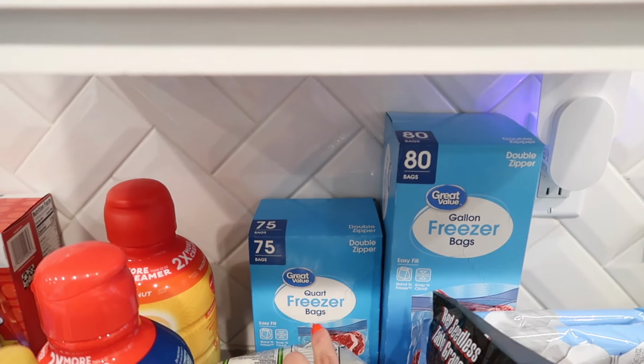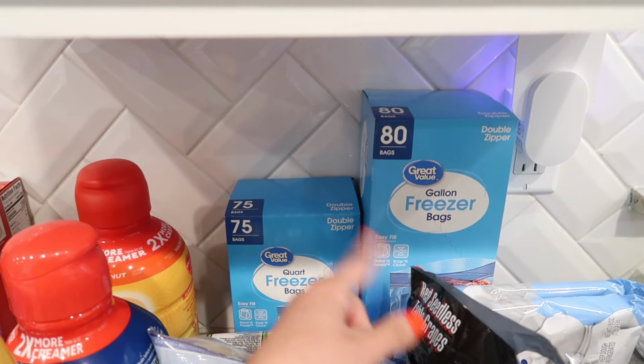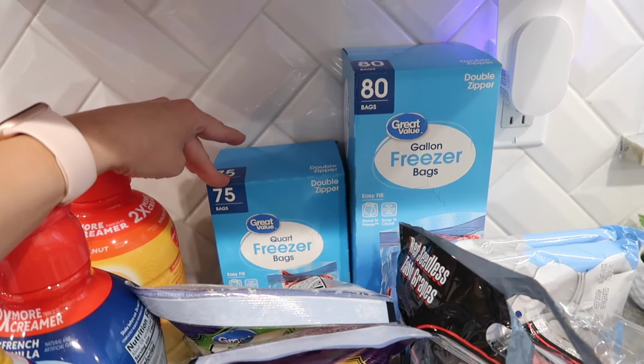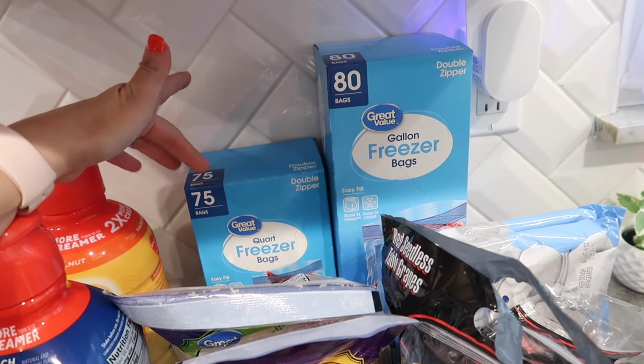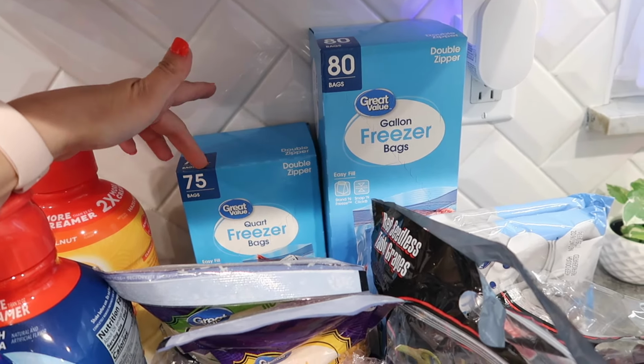Got two things of bags. I got the quart freezer bags and the gallon freezer bags. My husband prefers to take these kind of bags for lunch because he says that they are more durable and his lunch doesn't rip open. So got those, and also got some freezer bags.